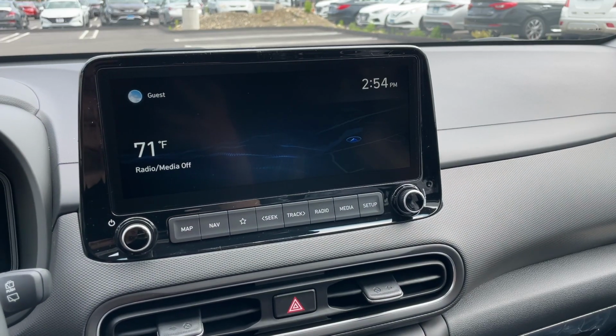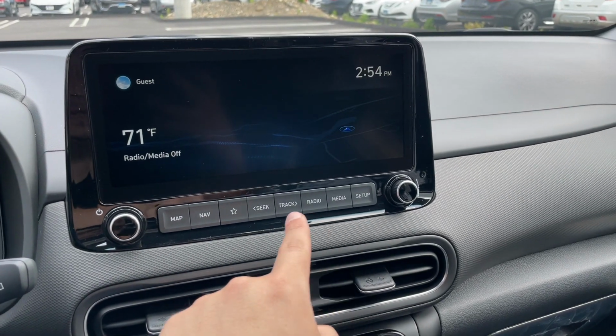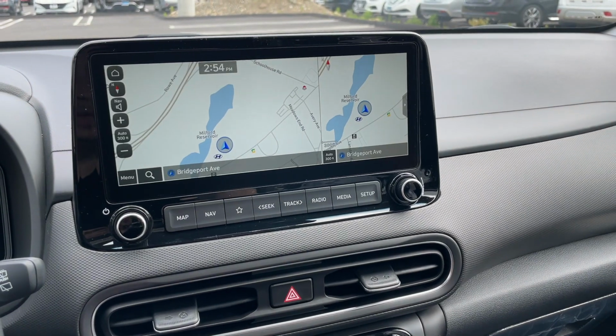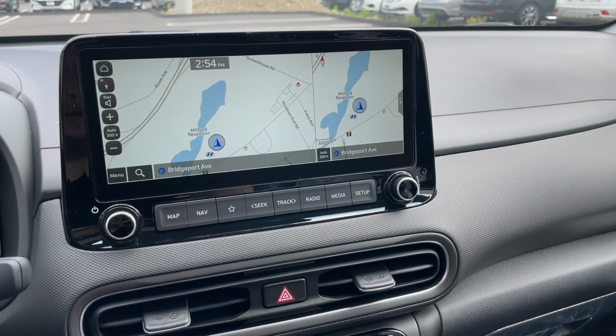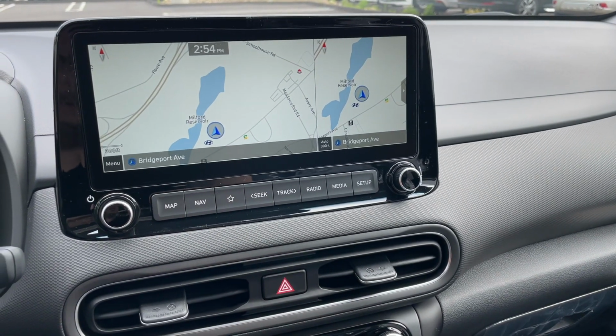And this Kona has wireless Apple CarPlay and Android Auto, and it does have a volume knob and a tune knob and some shortcut buttons in the bottom. So let's say if you want to go to the maps, just click on it and that will take you to the maps right away. Nice and responsive system. I really wish those buttons were a tiny bit better looking.